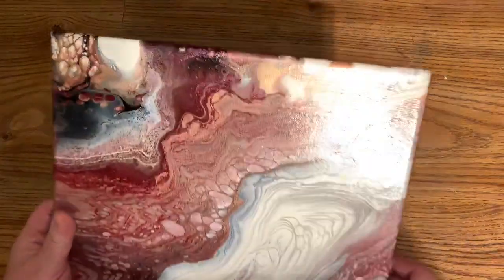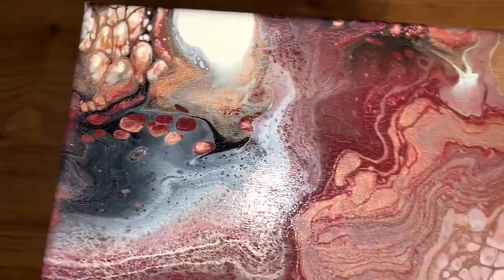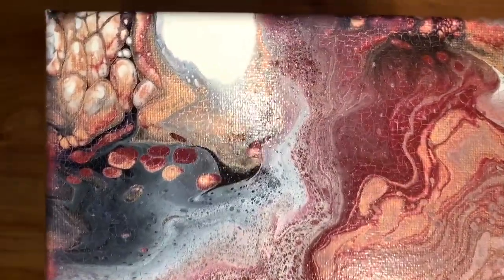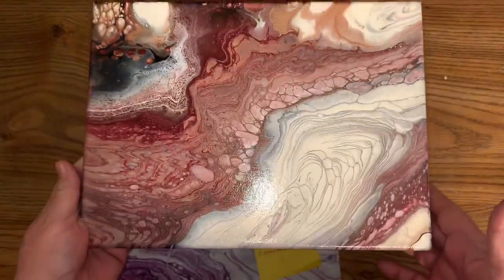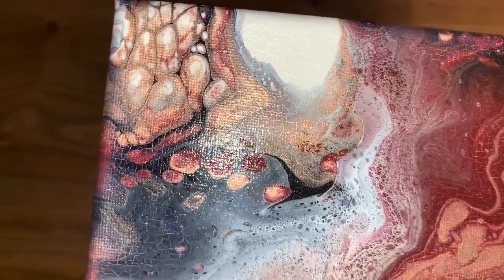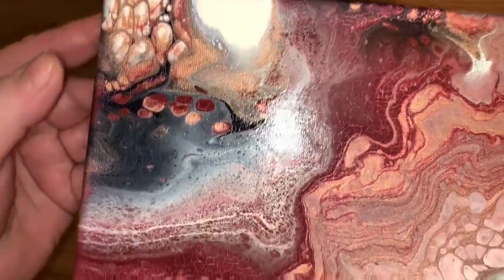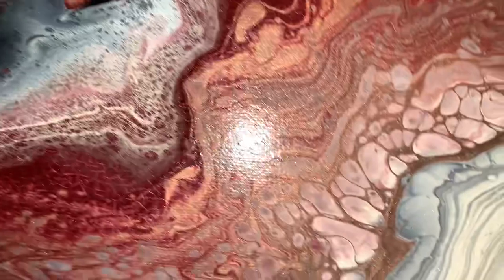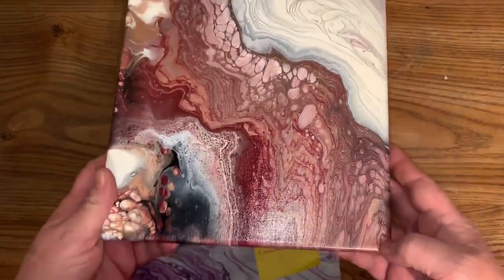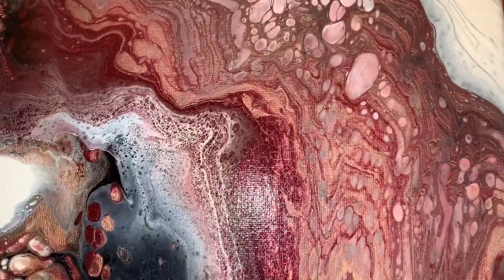Anyway, I want to show this beautiful painting I got in the mail today from Josie Cap. Can you guys believe this? Look at this. This is absolutely gorgeous. It has got everything in it, from cells to lacing to beautiful veins of color. They're all my earth tone colors.